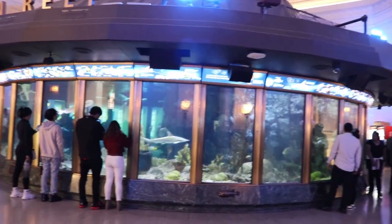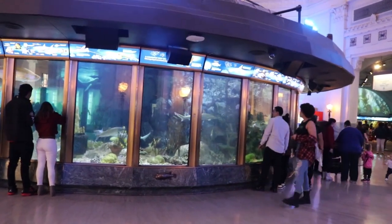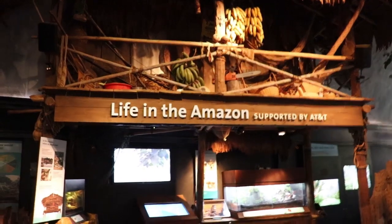When you first walk in, there's this circle room that has an aquarium with a bunch of sharks in it. Then you have all these rooms that go off of it. All right. Now we're gonna go in the Amazon Rising. So this is all about life in the Amazon.